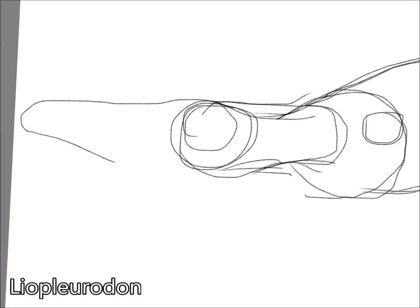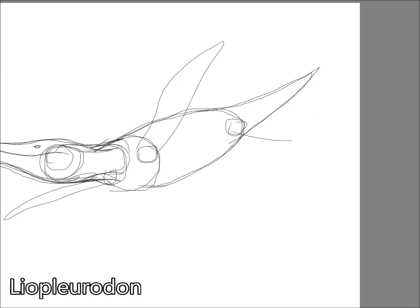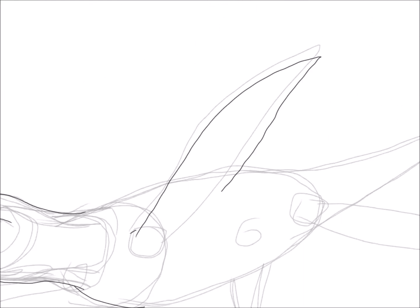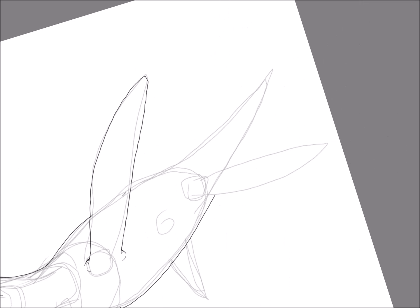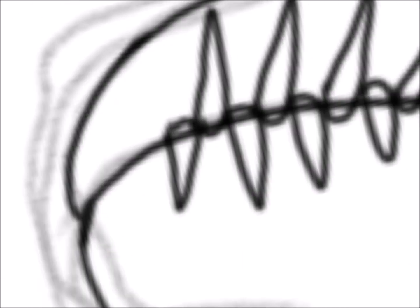The first dinosaur for this week is the Liopleurodon. And before you say anything, yes, I know Liopleurodon is not a dinosaur. They are a part of a reptile group that lived alongside the dinosaurs called marine reptiles. The name Liopleurodon means smooth-sided tooth, and they belong to a group of marine reptiles called the Pliosaurid, a group that belongs to the Plesiosaur family but are known for having short necks and large heads.